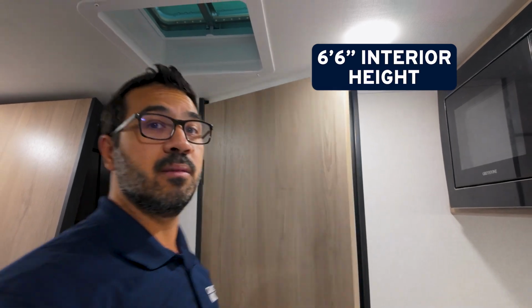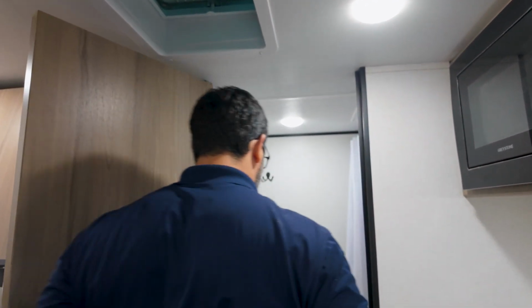Before we go into the bathroom, the other thing I want to point out, look how much headspace I have, folks. Even though this is lightweight, again, under 2,800 pounds and super affordable, they didn't shrink it. They didn't make the ceiling height super low. They didn't bring the walls in. You have an 8-foot wide box. You have 6'6" high ceilings in here. I mean, this really checks a lot of boxes.